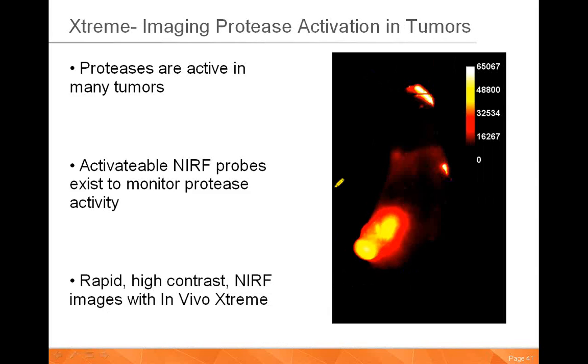Of course, you can look at activatable probes, which are really one of the most exciting near-infrared fluorescent probes out there, because now you're not just looking at a target to non-target ratio that's dictated by the binding of a probe to a site and then clearance away from it, but rather an amplification of the signal at the enzyme site you're interested in by the enzyme itself.